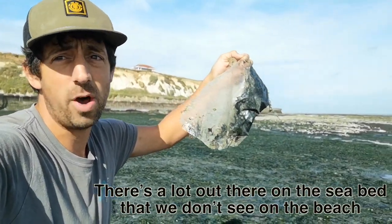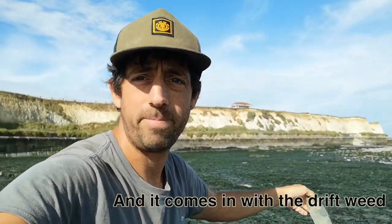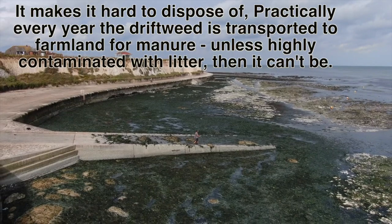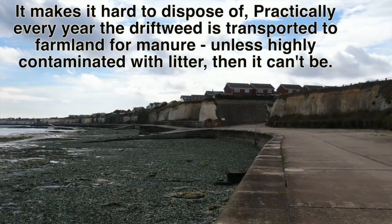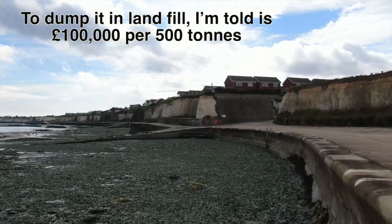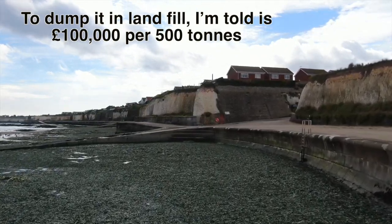There's a lot out there on the seabed that we don't see on the beach, and it comes in with the driftweed. And it makes it very hard to dispose of this seaweed, because practically every year the driftweed is transported to farmland for manure, unless it's highly contaminated with litter. Then it can't be. And to dump it in landfill, I'm told, is £100,000 per 500 tonnes.